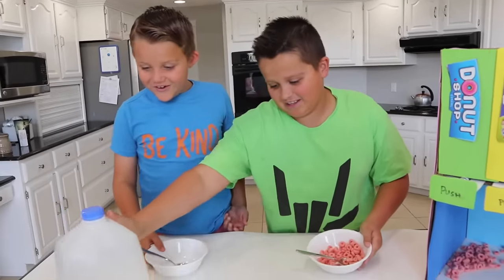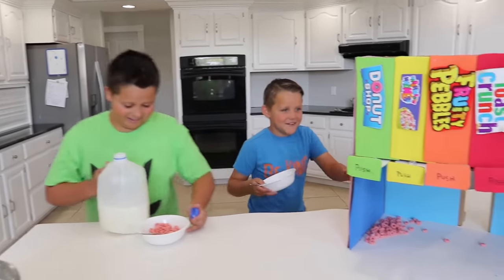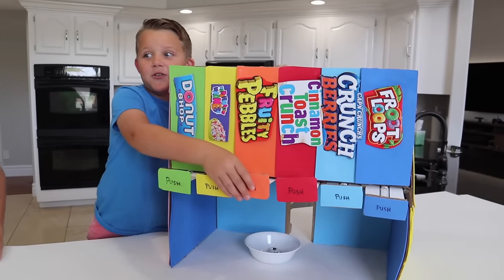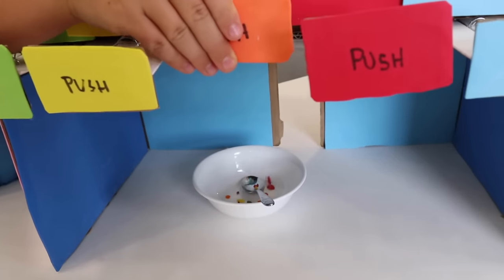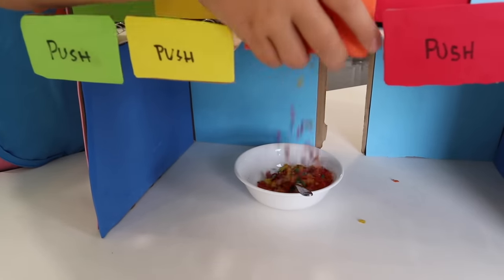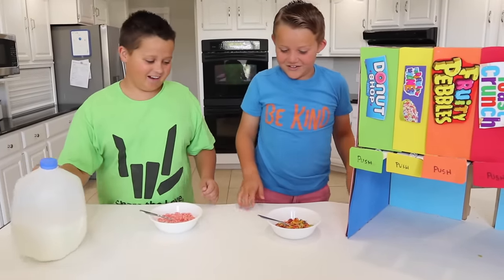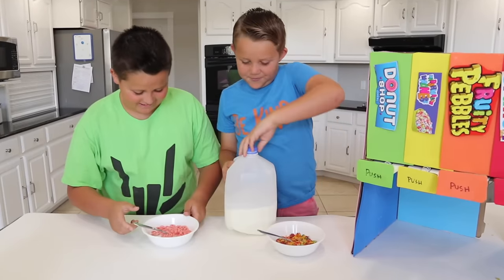Oh! I wanna get some milk. I'm gonna go over here and I'm gonna get my Fruity Pebbles. Awesome. Okay, guys, it's time for the Fruity Pebbles. 3, 2, 1. Are they going in? Oh, yeah, they're going in. Okay, that's enough. Get your milk. Okay, put my milk in.